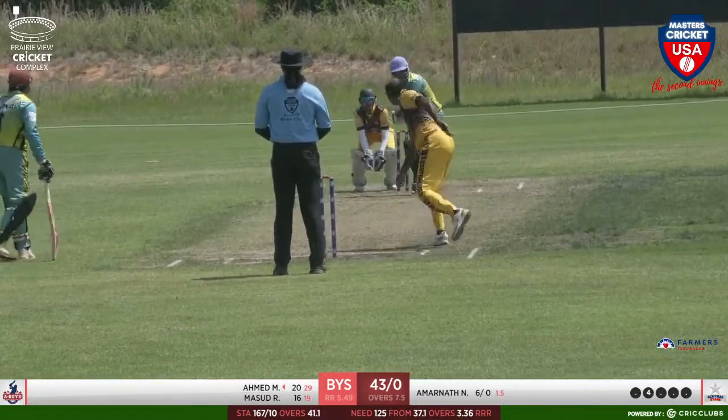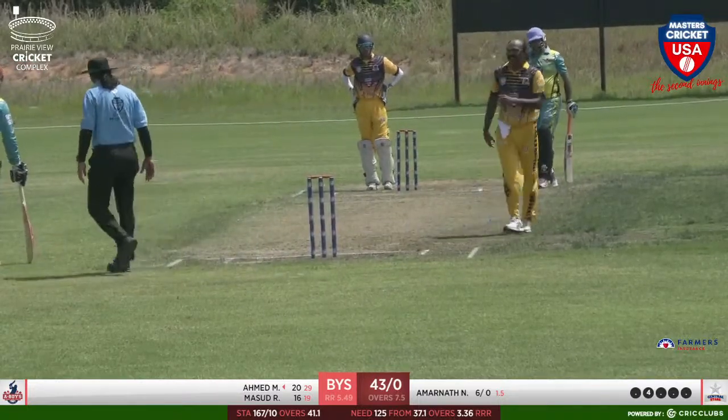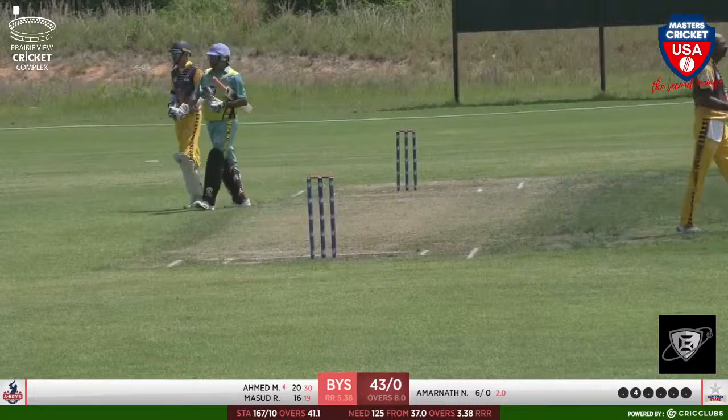Ahmed on strike. That's bowled into the stumps. It's played back to the bowler. That's the end of the 8th over. It's 43 for no loss, A boys. We'll be back in a couple of minutes.